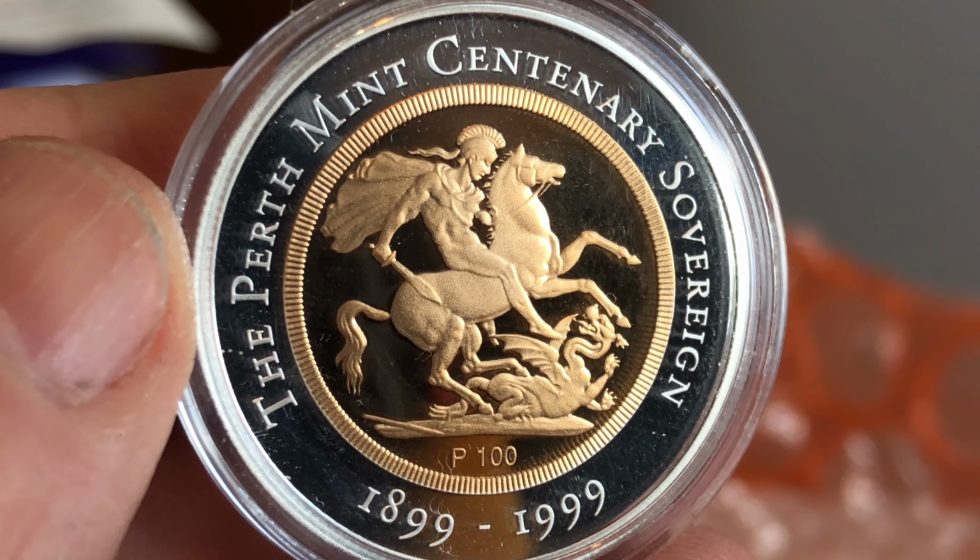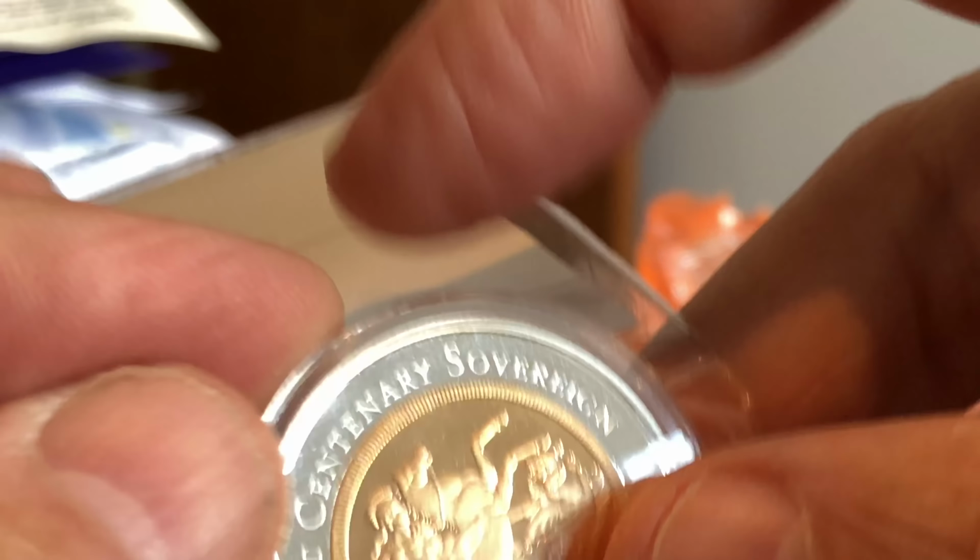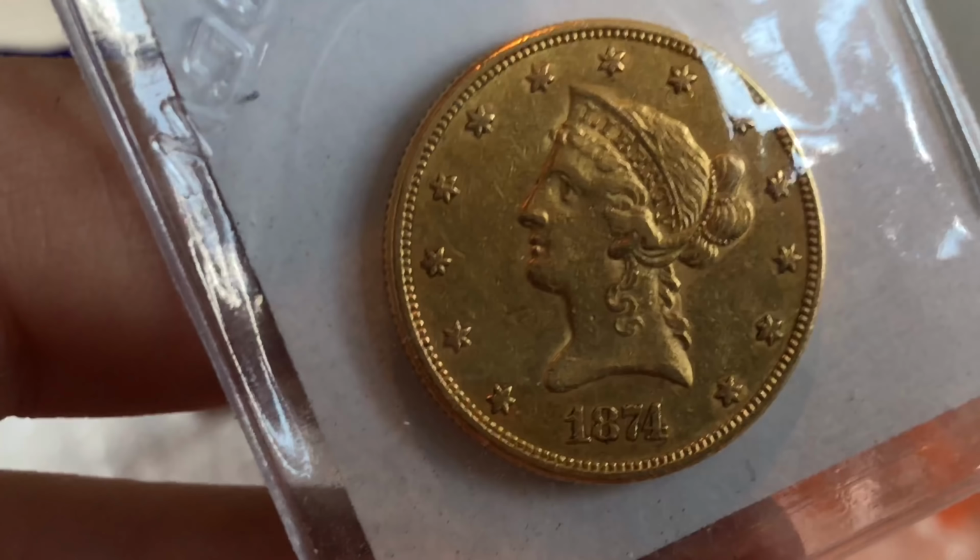So really nice coin. You can buy these at around about £400, something like that level. They are still seen occasionally, and they're one to watch out for. I think they look particularly splendid, and lovely to see that one.